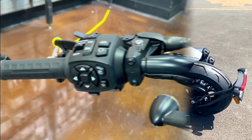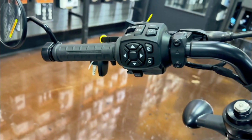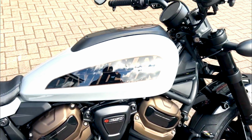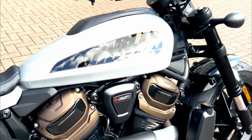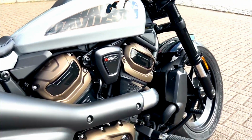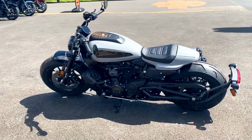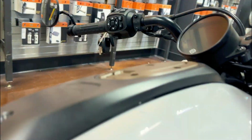Let's kick things off by talking about what makes the Sportster S1250 so special. At the heart of this beast is the Revolution Max 1250T engine. This liquid-cooled V-twin engine is a game-changer, delivering an impressive 121 horsepower. That's right, 121 horsepower in a cruiser.